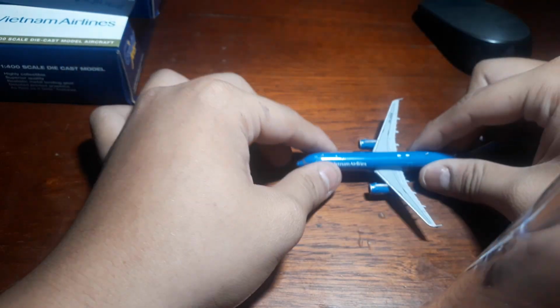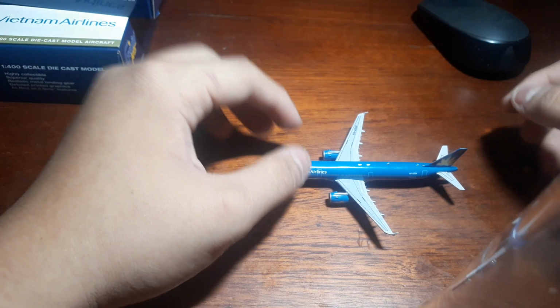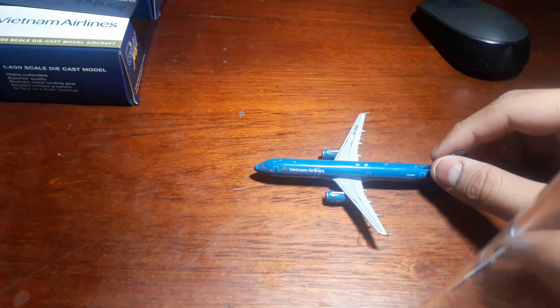All the wheels can roll. The roll is very smooth. This is the A321 Vietnam Airlines livery. Move on to the A321neo from Vietnam Airlines.